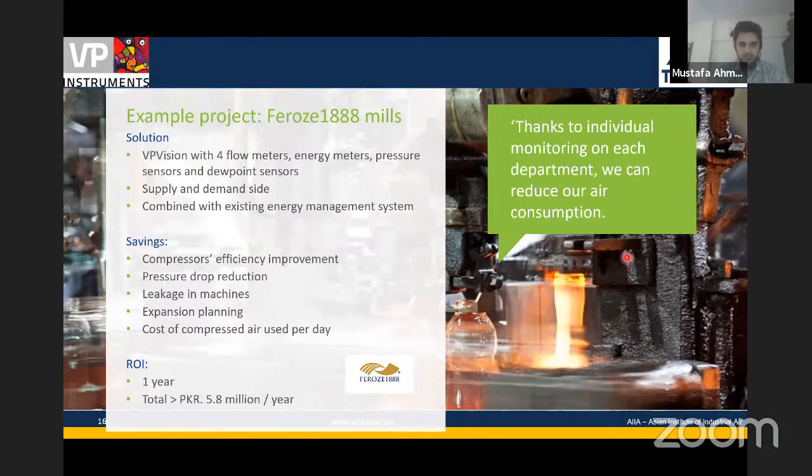So in Pakistan, we have a really good case study of Feroz 1888, who has benefited through this VP Vision system and has achieved the savings I've just mentioned. They have already achieved the ROI, which is 1 year, and the approximate saving per year is 5.8 million. Amongst our installations in Pakistan, we have a couple more, but Feroz 1888 is the biggest and the most benefiting company, achieving great savings through this system. So, this is the case study from Pakistan.